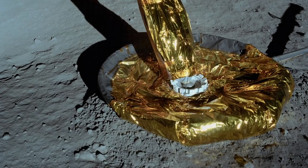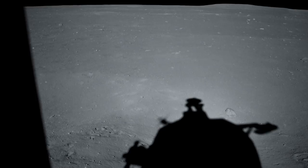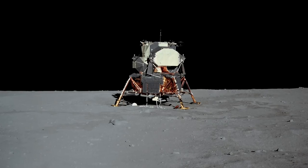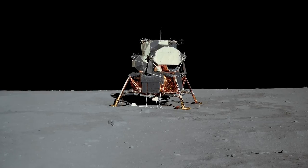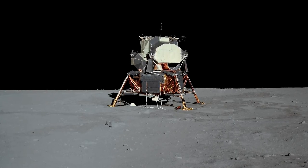Contact light. Okay, engine stop. APA at a descent. Post control, both auto, descent engine command override off. Engine arm off. 413 is in. We copy you down, Eagle. Tranquility Base here. The Eagle has landed.